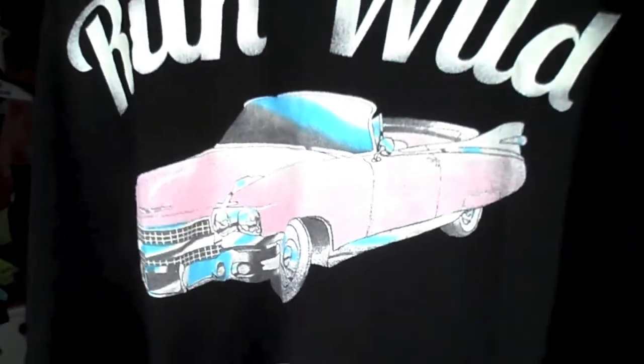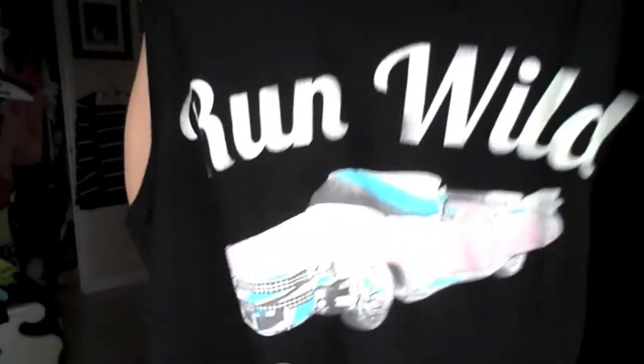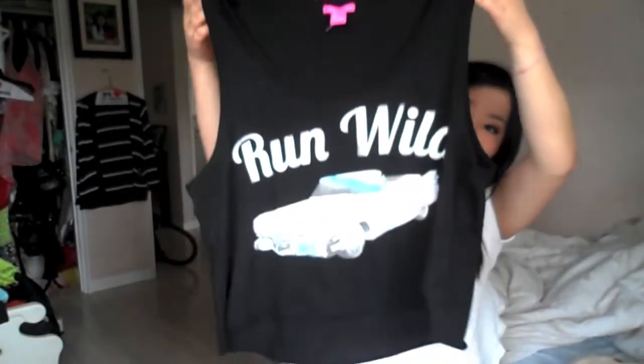Okay, so the first thing I got from Forever 21, I actually got a couple things from there, is this really cute crop top. It's so cute. I'm obsessed with it. And it looks like this. It says Run Wild, and then there's like a car on it right there. So it's really cute, and it's a crop top, so I'd wear it with high-waisted shorts and stuff like that. And yeah, so that's the first thing.